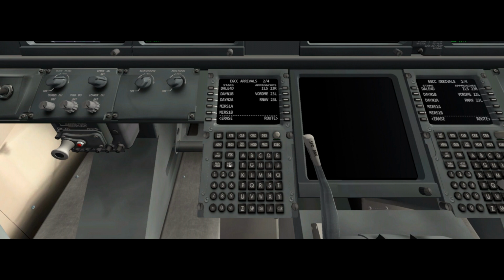Okay, and the arrival is a Mercy 1 Alpha arrival to the ILS runway 23 right. Just check that again. So ILS 23. Mercy 1 Alpha with a D23 Romeo Mercy 1 Alpha transition.